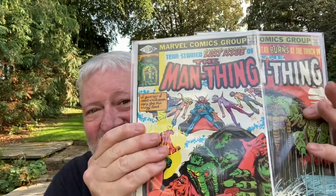I then picked up a few miscellaneous Man Things. I think there was a group of them for about 15 or 20 pounds. So here are the miscellaneous Man Things I picked up. Man Thing number 3. Man Thing number 22, I think that's from the first series of Man Thing. Man Thing 11, and I think that's the last issue of the second series. And next, Man Thing 1, I think that's the first issue of the second series. So I think I've got the bookends there.